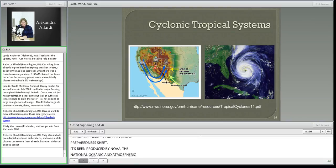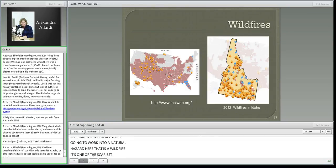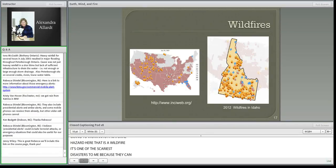So from the wet stuff, we're going to work into a natural hazard here that's a wildfire. It's one of the scariest natural disasters to me because by their own nature, they can create their own weather systems and they can burn uncontrollably. Wildfires burn over 9.2 million acres in the U.S. annually. The above interactive map of the U.S. by the Defense Council of Natural Resources shows how many wildfires were burning on just one day in June of this year across the country.